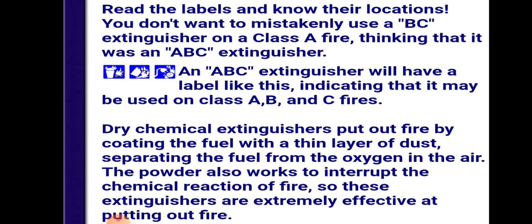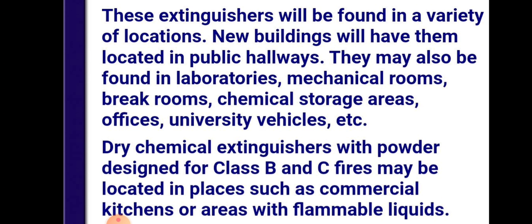Dry chemical extinguishers put out fire by coating the fuel with a thin layer of dust, separating fuel from oxygen in air. The powder also works to interrupt the chemical reaction of fire, so these extinguishers are extremely effective in putting out fire, mainly DCP, dry chemical powder. These extinguishers will be found in a variety of locations.